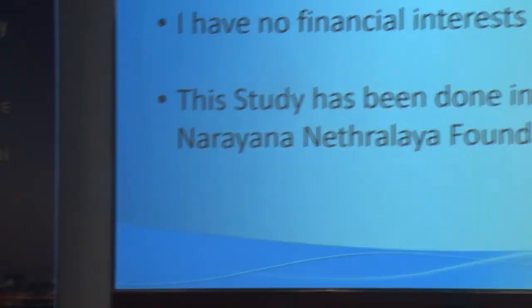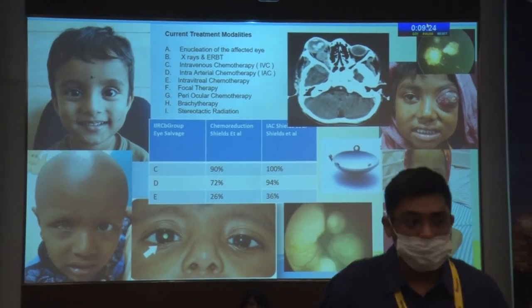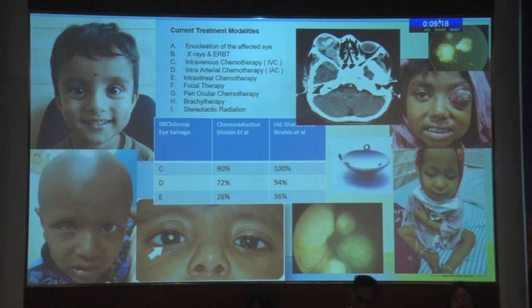The title of this talk is epithelial to mesenchymal transition, EMT in short, in retinoblastoma tumor, and we are looking at it as an intervention target. No financial disclosure. The study has been done in Grow Lab and Narayana Nethralaya, Bangalore. Retinoblastoma, a quick overview: we all know about it, and we have multiple treatment modalities available, and with time we keep getting newer things. Right now we are on intraarterial chemotherapy, and after that we are waiting for something new.